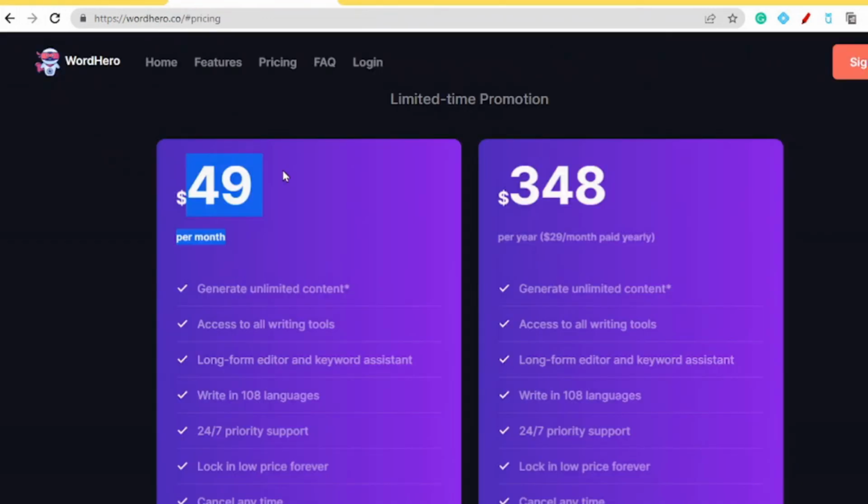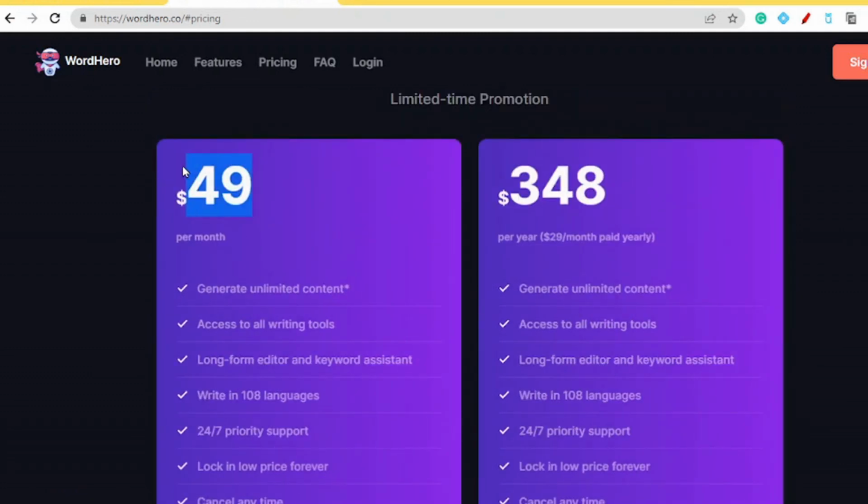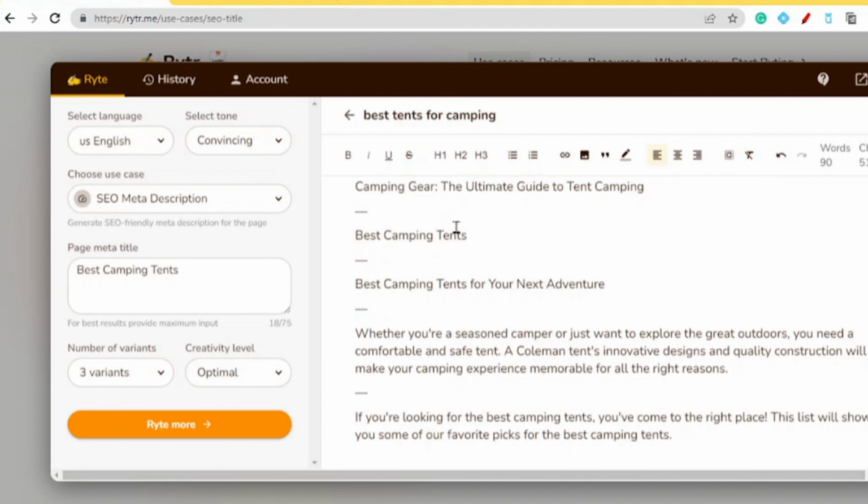I don't own Wordhero, but it's another great tool. Because of the higher pricing option, I'm not able to go for that. So this is a great tool.